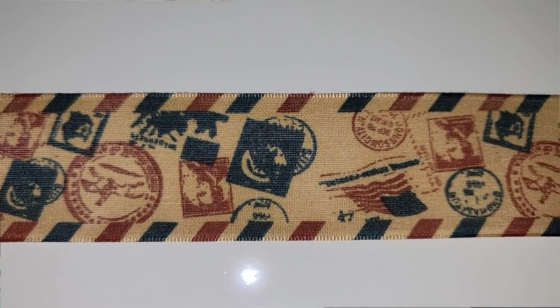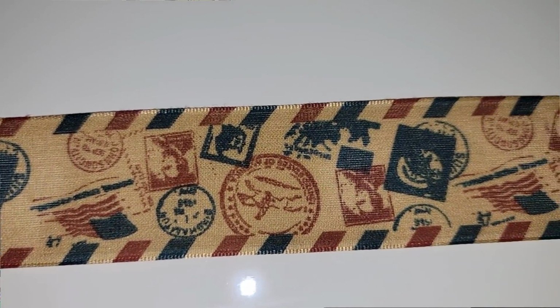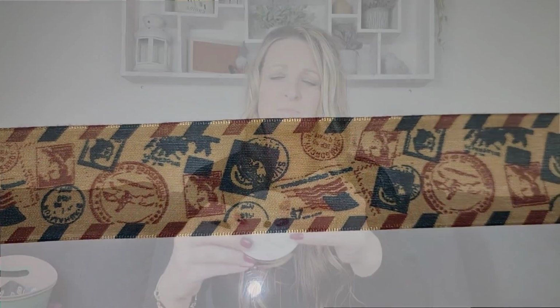I don't have any scissors to open this, but I'll show you right here what it looks like. And it has a really weird texture. But anyway, I thought that was just really cool. Really like the colors. Again, they had so many different ones.